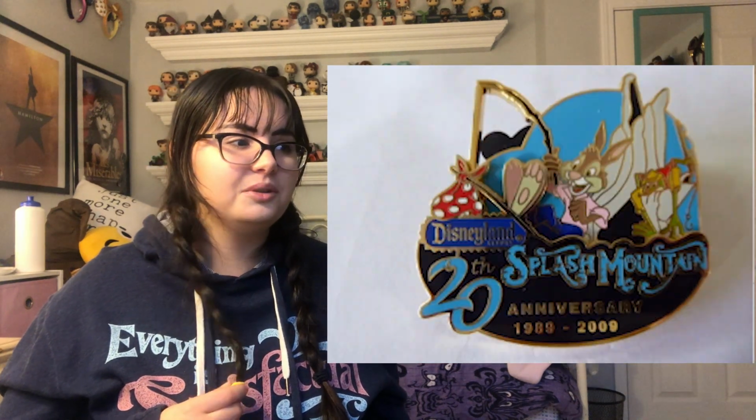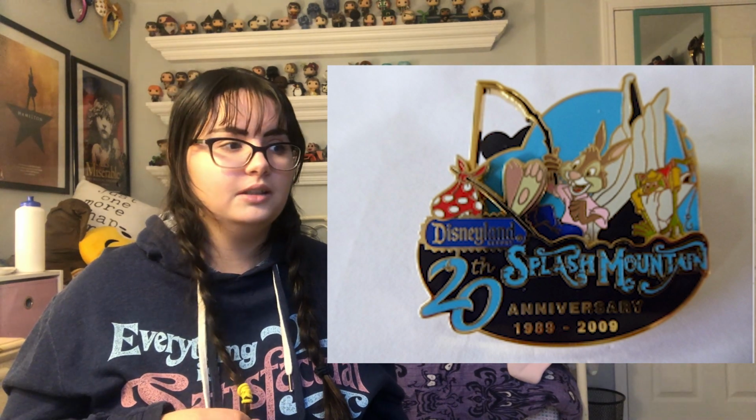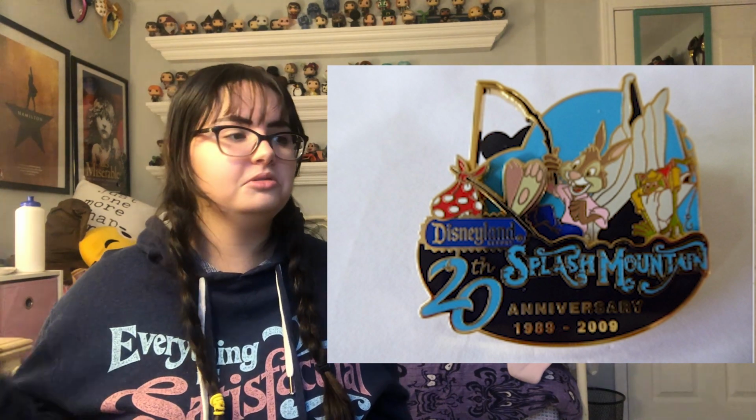Next, we have another 20th anniversary Splash Mountain, but it has the characters from Splash Mountain instead of Stitch. And then we have this limited edition one. And then we have this one, which has a little house, which is interesting.